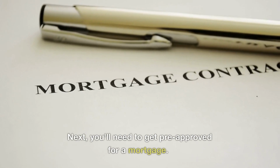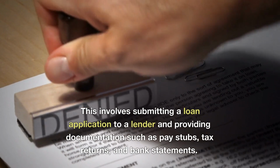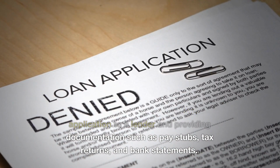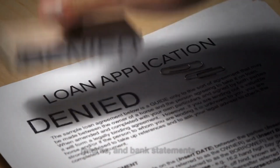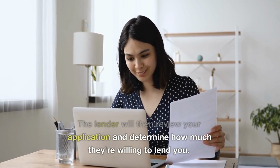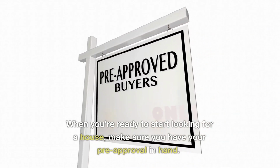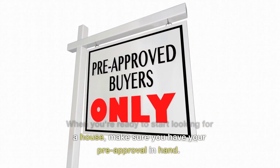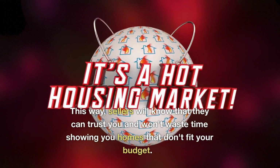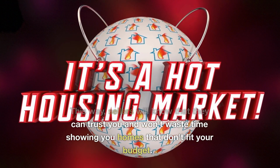Next, you'll need to get pre-approved for a mortgage. This involves submitting a loan application to a lender and providing documentation such as pay stubs, tax returns, and bank statements. The lender will then review your application and determine how much they're willing to lend you. When you're ready to start looking for a house, make sure you have your pre-approval in hand. This way, sellers will know that they can trust you and won't waste time showing you homes that don't fit your budget.